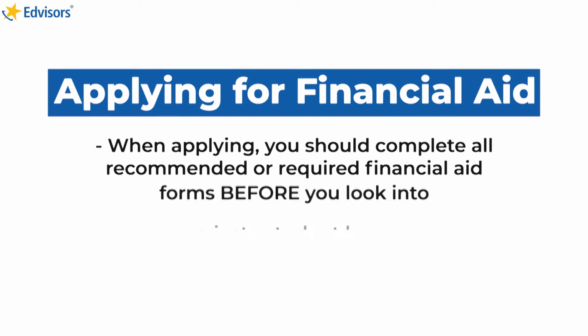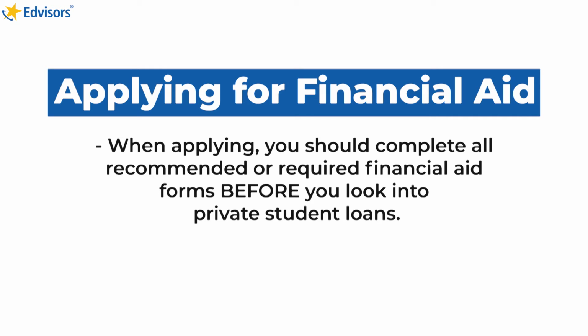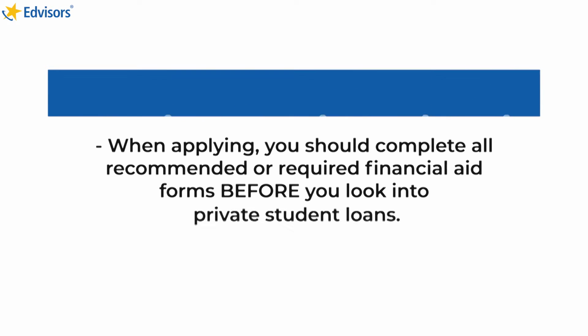Although you do not need to complete the FAFSA in order to apply for or qualify for a private student loan, it is always recommended. That FAFSA form is used to not only determine the federal student aid awards available, it's also used to determine if there's any state or institutional financial aid that can be offered to you. So you just don't want to miss out. And don't forget to ask your financial aid office if there's any other forms that you should be completing.